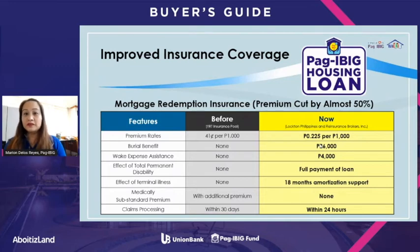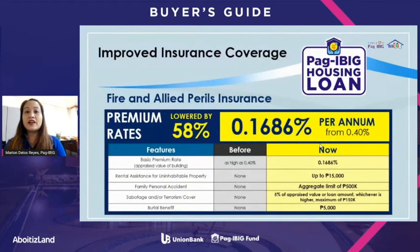Next slide, please. Another feature of our insurance is the fire and allied perils insurance, which secures the property that the member borrower owns. It has the following features. Of course, the premium rate is around 0.1686% per annum, and it automatically covers the borrower in the event of, for example, the property being uninhabitable due to calamity, or the member cannot live there for a while.